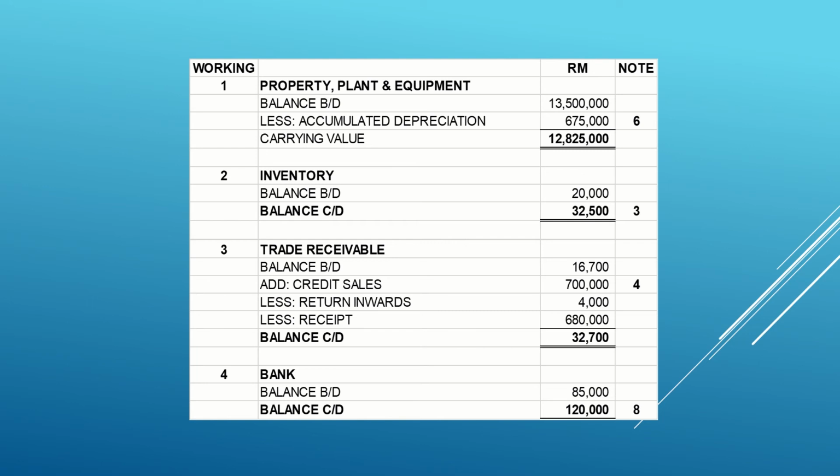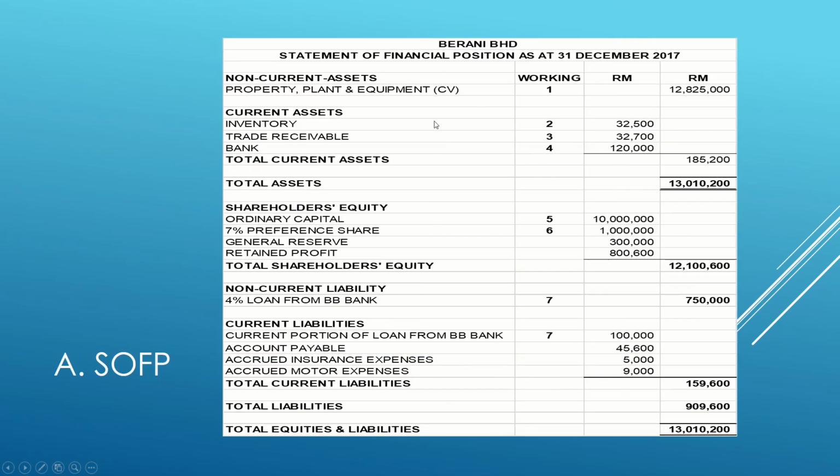And then you can minus this amount with the accumulated depreciation for the year 2017 at 675,000. Please refer to additional information 6. And then the carrying value or the amount of PPE at the end of 31st December 2017 was 12,825,000. Next items are current assets.